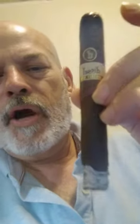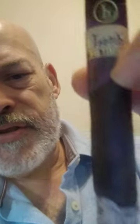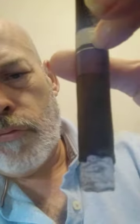I was expecting a powerhouse of a Diesel, like the Uncut. But he said, try this. This is a Toro, and you can see that beautiful, beautiful wrapper. I didn't look for what type of wrapper it is. It's not a bumpy one, so it's not a broadleaf. Maybe it's a Mexican.